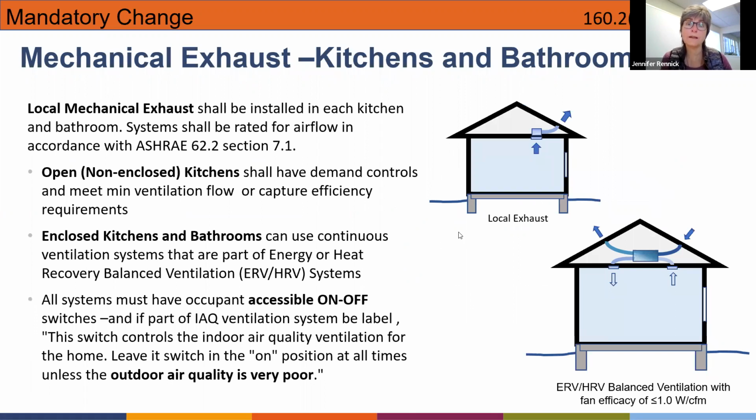For the mechanical exhaust in kitchens and bathrooms, there's been a little bit of clarification and also some emphasis. I'm putting some emphasis on this: local mechanical exhaust shall be installed in each kitchen and bathroom. And the reason I mention it is because many times, even now, after this has been in the code for a long time, we will still have some arguments with authorities having jurisdiction and developers who don't want to provide exhaust fans for their kitchens. And they just use recirculating hoods. So that's not allowed. And we're going to talk specifically about kitchen hoods here in a minute.